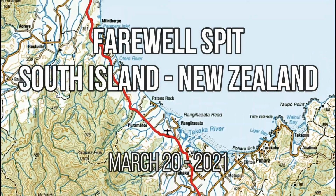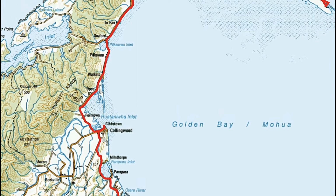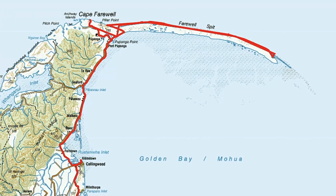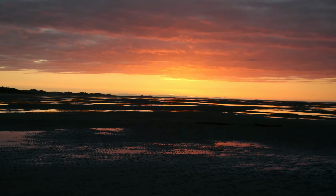20th of March. Up at 5 a.m. for an early breakfast and run down the road to catch our bus to Farewell Spit. Reason for the early start? The tide has to be out for the trip. Otherwise, the buses would get stuck in the sand on the beach.